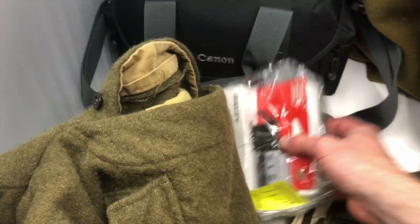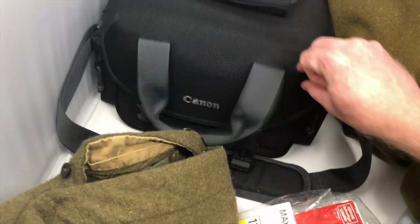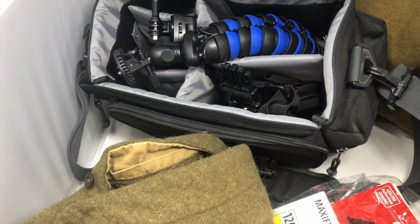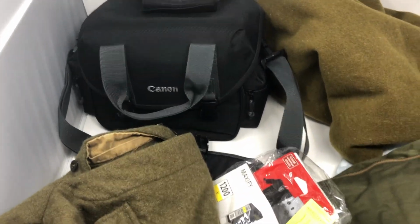We went to a Red Racks store where I picked up this toner, and I got this nice Canon camera case. Paid less than $5 for it. Looked brand new. This is not to sell. This is actually for the Rusty How To YouTube channel. Got all my equipment in there. Not all of it, some of it. There's more. Hold on one second.